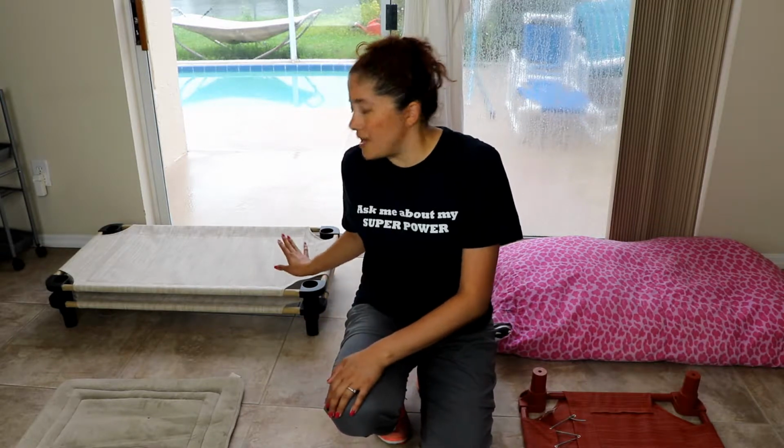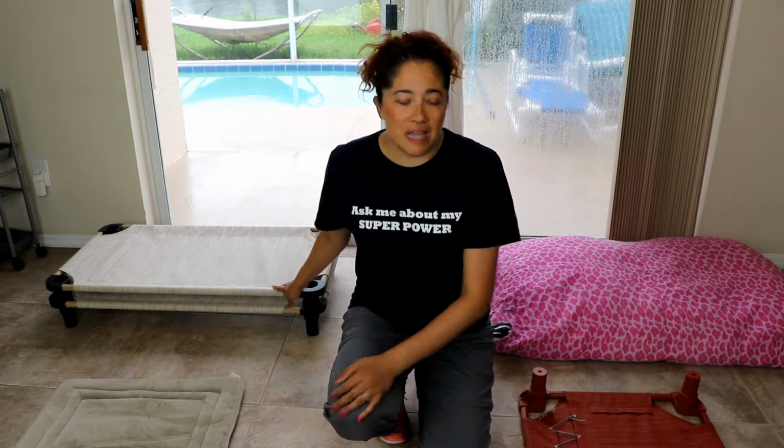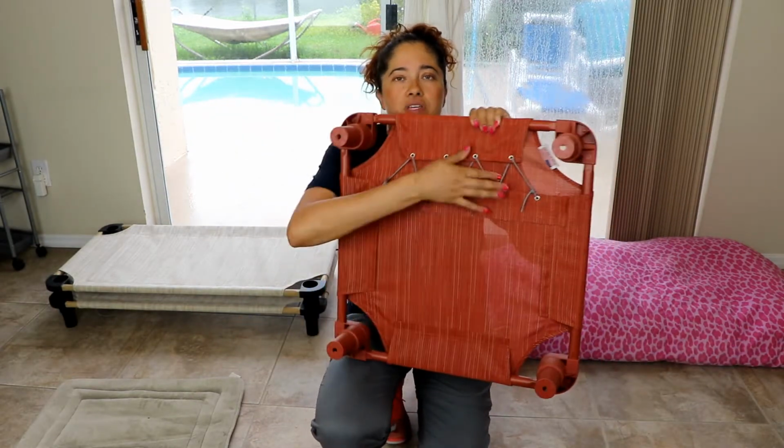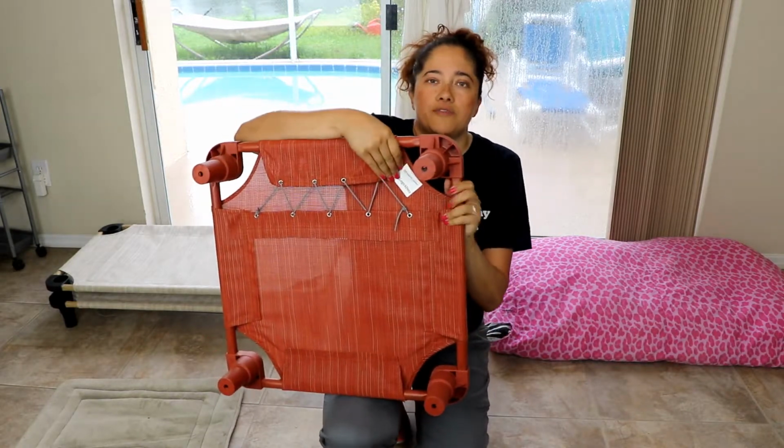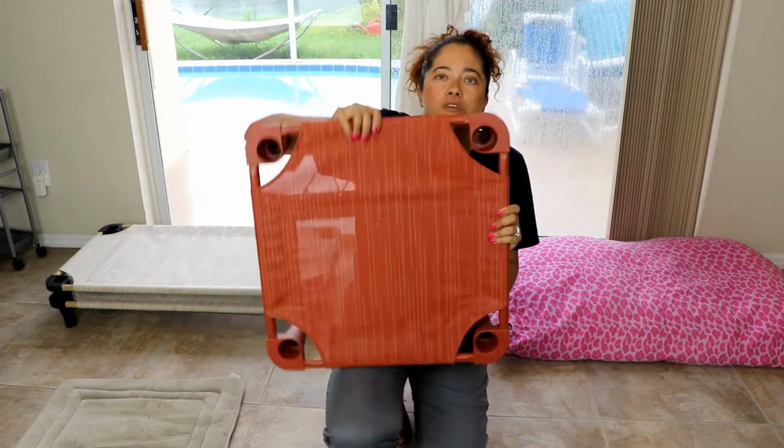I actually use Primo pads for the kennels. Those are non-destructible, non-eatable pads for inside the crates, and they're awesome. Check them out, primopads.com, I believe, Greg in California. So again, these are Legs for Pets, just a different size, same brand as this here. The weaving is how these are held together. I'll share links, okay? Legs for Pets, you can see, and they're stackable.